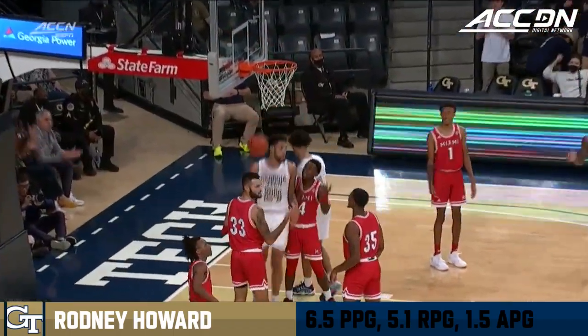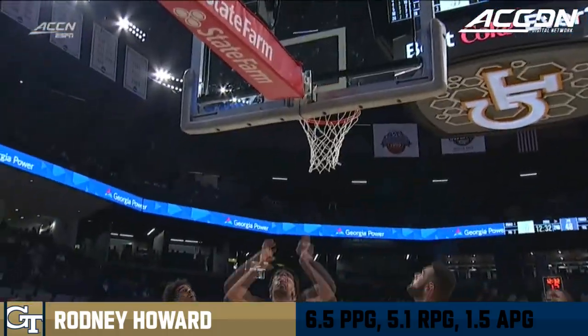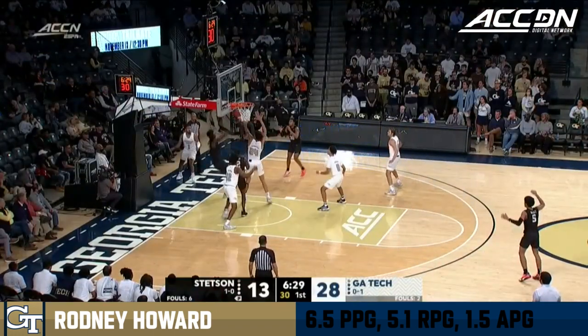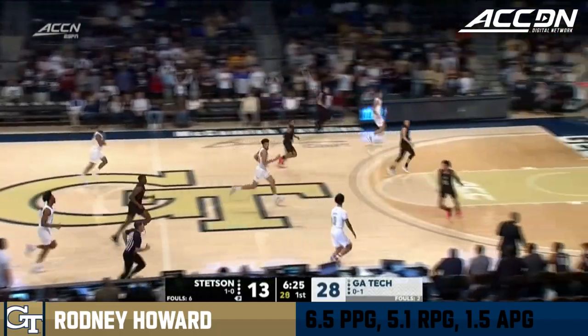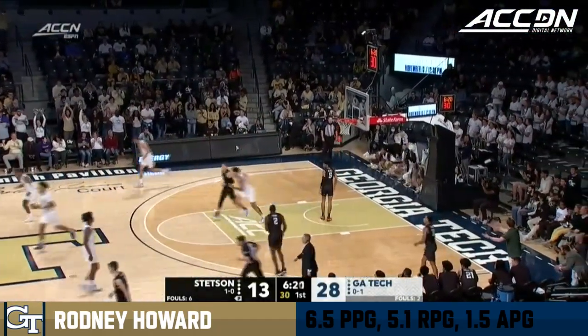Stays with it. Nice touch, diving down the middle. And DeVoe again finding him. DeVoe makes his teammates better. Howard. All the way around. Howard deflects it. Once again, Rodney Howard making his presence felt on the defensive end. Here comes DeVoe into Howard. Defense into offense.